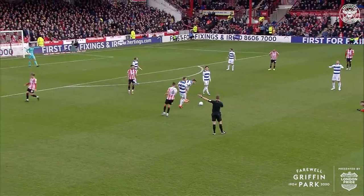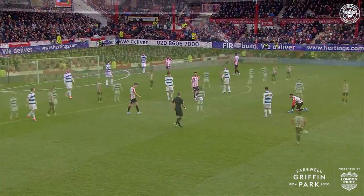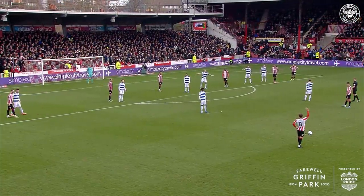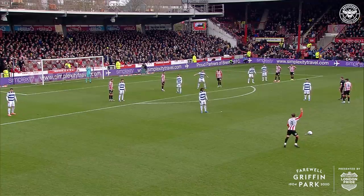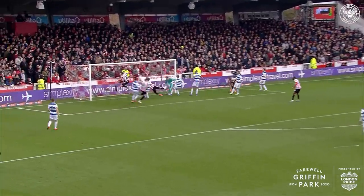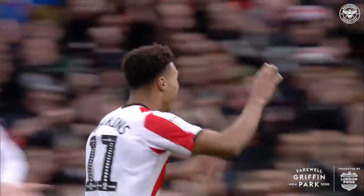This time Hall with the touch, but the play has been pulled back for a free kick to Brentford for a foul on Benrahma. They have players spread out all across the penalty area here, Brentford. What's in the mind of Matthias Jensen? Drifted in towards Ethan Pinnock. There is the third. Ollie Watkins went flying at it. He's claiming it.